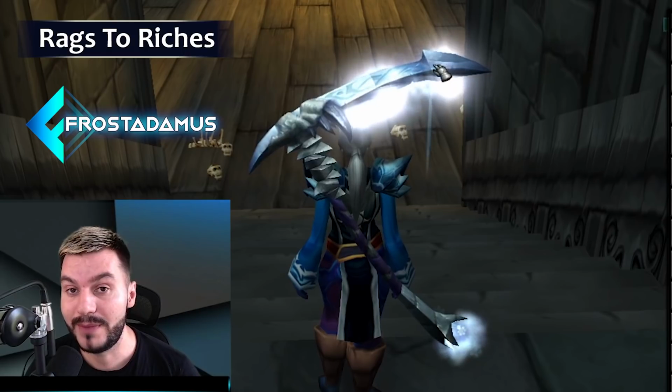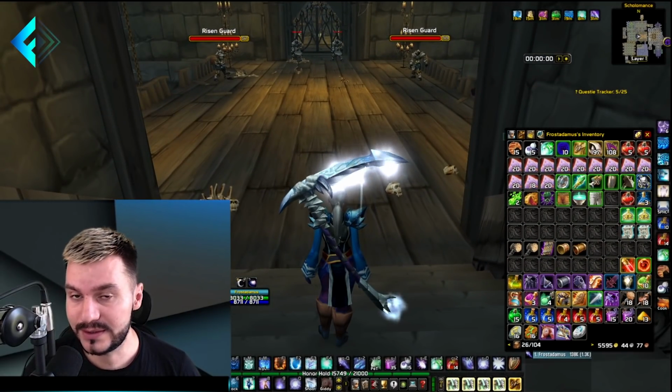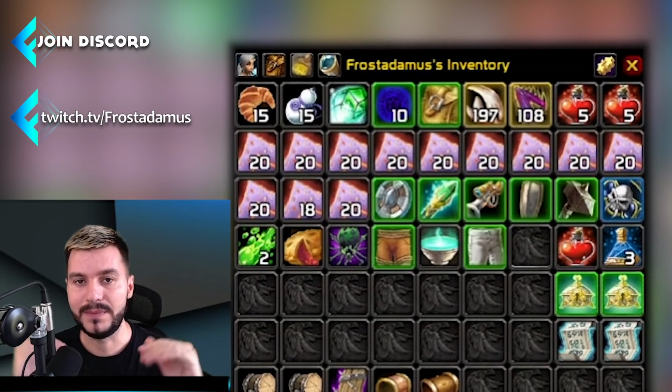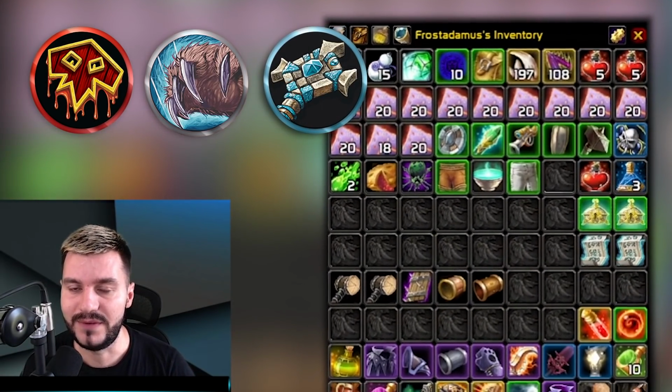Today we hopped on our mage on Gehenna's EU and we decided to go do Scholomance. The reason why we're doing Scholomance is because with new content being released in Burning Crusade, the prices of dark runes go up because classes like shamans, boomkins, healers need them very much.